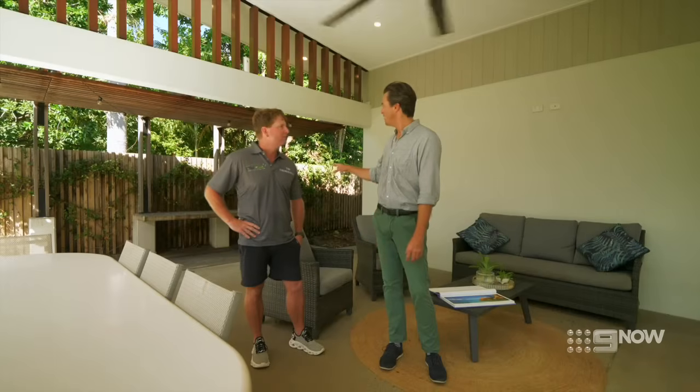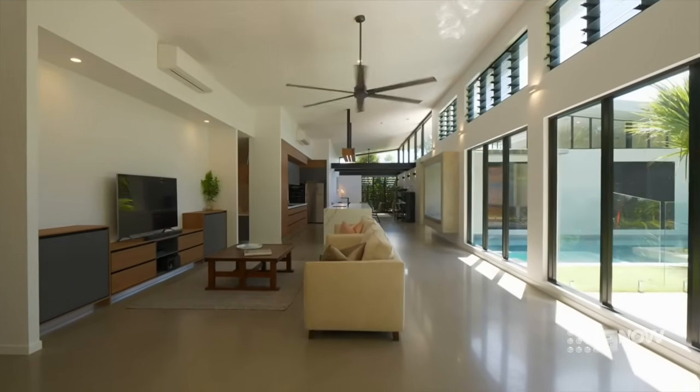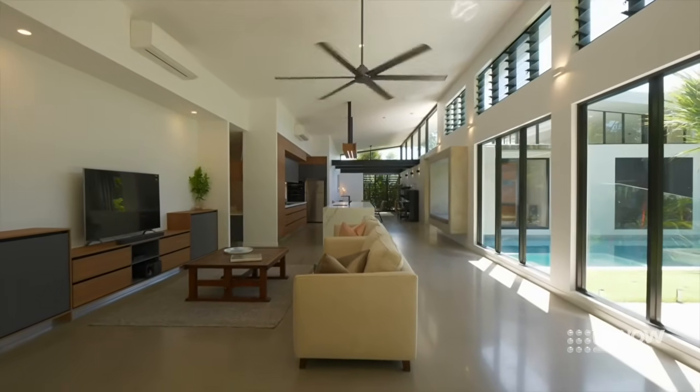And then at the end you've got the barbie, so you can be at the barbie and have a view right through the house. Yeah, you can see everything while you're cooking snags for the kids. Everyone can sit down, lounge around. There's a lot of people who can fit on this area.